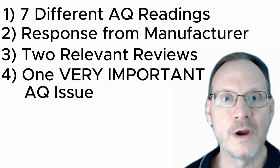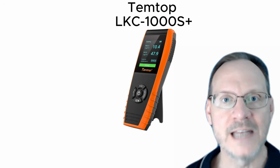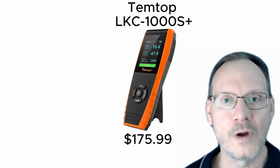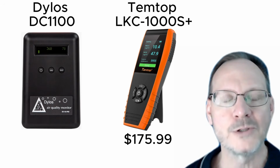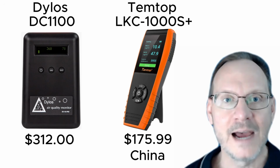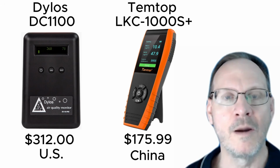The 2 devices we are comparing today are the Temtop Air Quality Monitor Professional Particle Counter LKC1000S, and I purchased it for $175.99. And the other air quality tester is the Dylos DC1100, which I purchased for about twice the price at $312. The Temtop is manufactured in China, and the Dylos is manufactured in California in the United States, although not all the components in the unit are American-made.